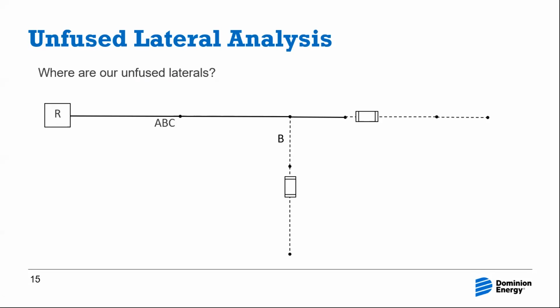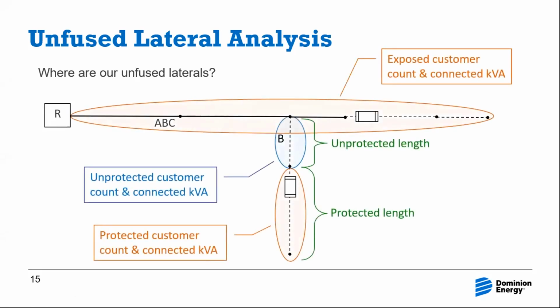So what we did was define a lateral as any section that has a number of phases less than the source section. So in this case, we're going from a 3-phase to a single phase. And instead of, in our analysis, actually determining what is unfused or not, our approach was to just grab data on every lateral on the system. And so we collected all these data points, and the idea was that we could push all this data to a spreadsheet and let the reliability folks figure out just from the numbers what is fused and unfused. So we kind of have 3 zones of data. One is what is your protected length and customer count, and then the unprotected length and customer count, those are on the lateral. But then we also have an external zone from the lateral of who would be exposed to a fault on the lateral.